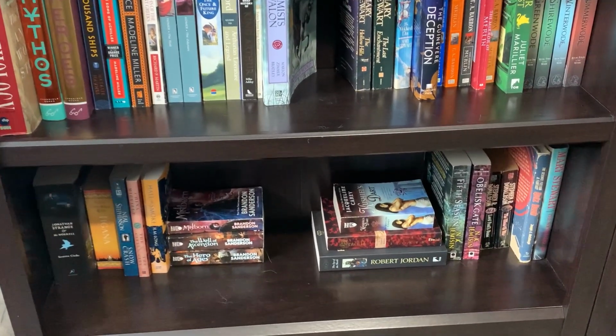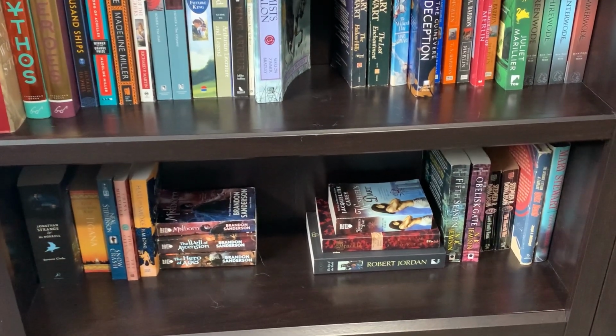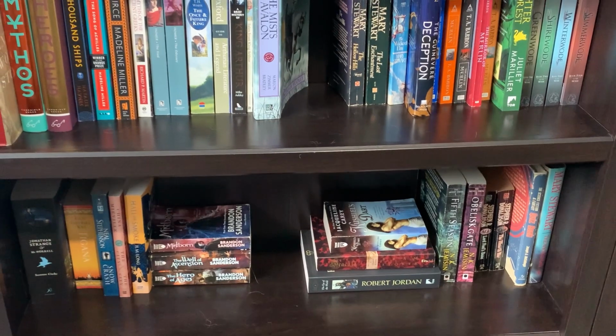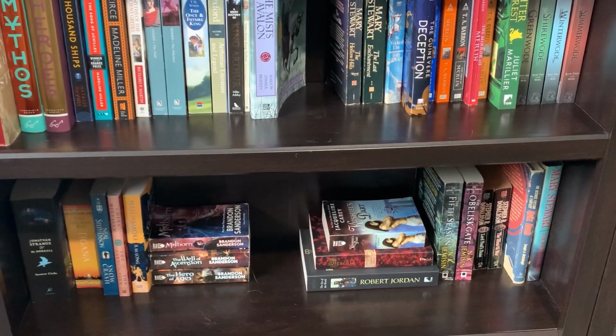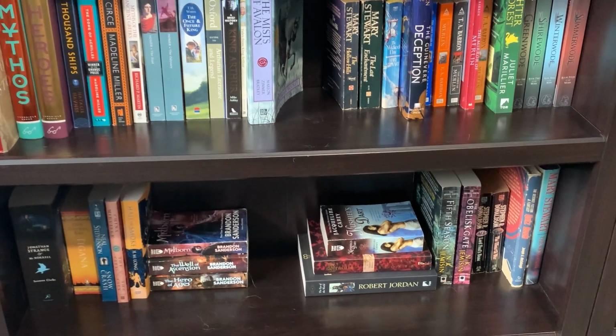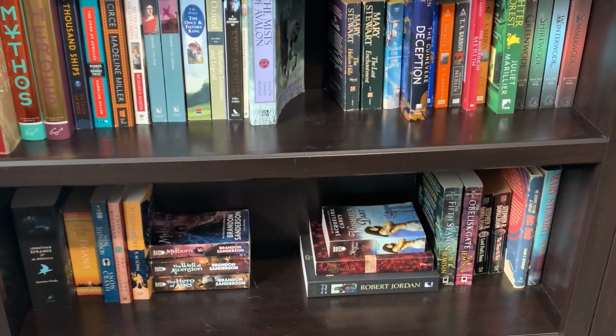Here at the bottom shelf, these are some of the books that I haven't had an opportunity to read yet, but I'm looking forward to reading. I have actually tried to read Mistborn twice. I have started it twice and stopped twice. I don't know why. I don't even think I made it past the first chapter.